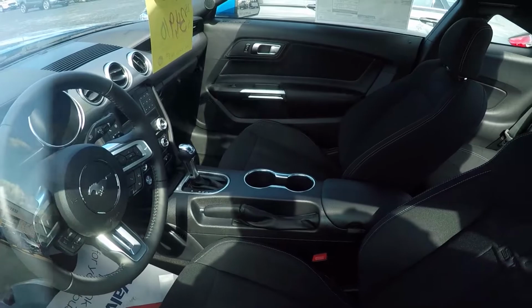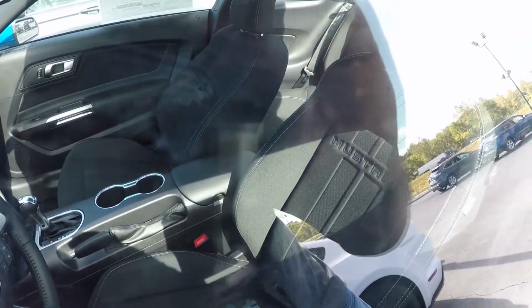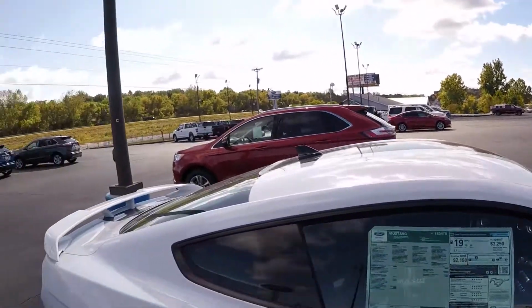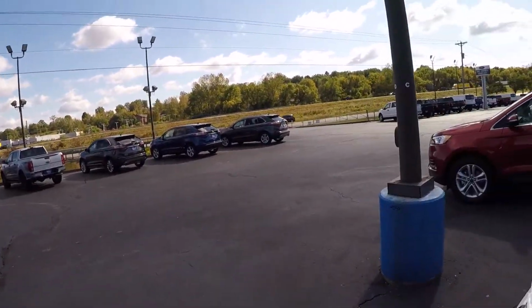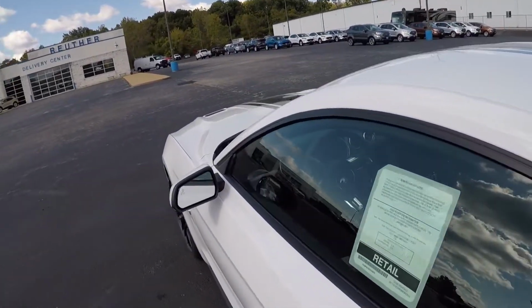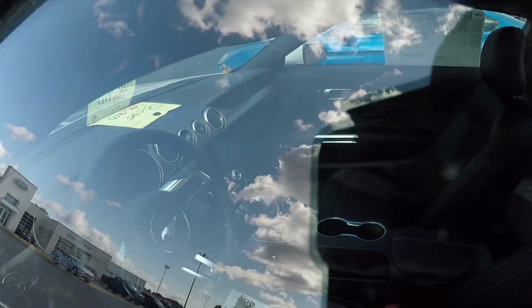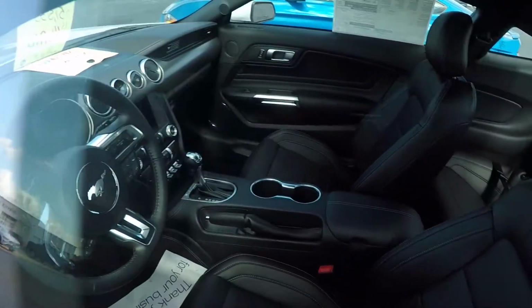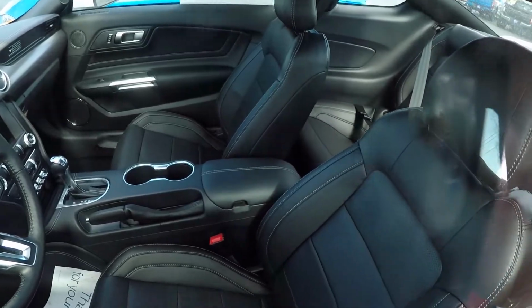It's very hard to catch the interior, but this just has the plain cloth interior. Seats look nice. I've sat in these regular cloth seats. They are comfortable, but they're nowhere near as nice as the one in this white one, which has the nice leather interior, and it has the larger infotainment screen.